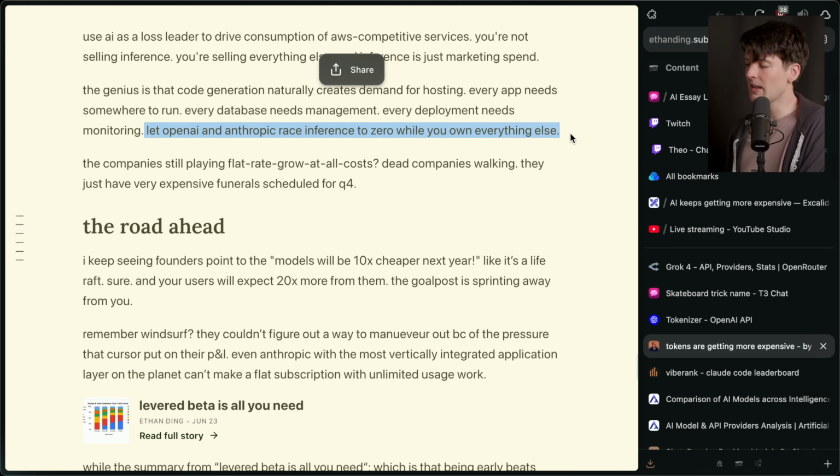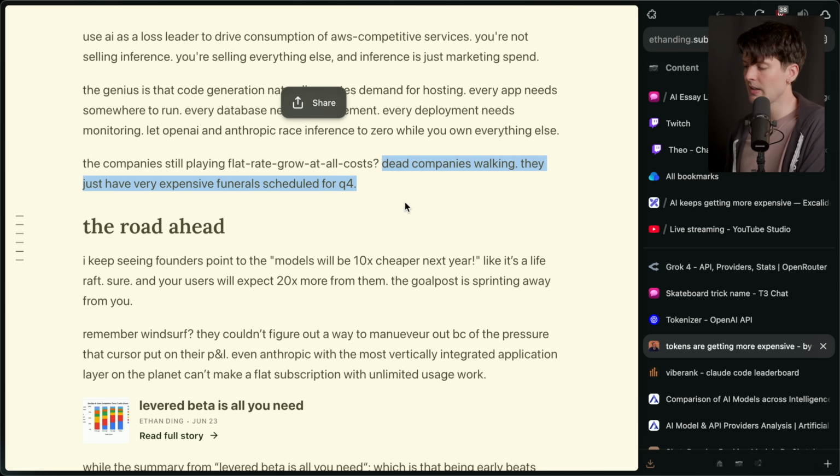This is kind of the bet that I've been making too. I don't necessarily care who wins in making the best model for the best price, as long as I have the best app to use them in. The companies that are still playing flat rate grow at all costs, they're dead companies walking. They just have very expensive funerals scheduled for Q4.